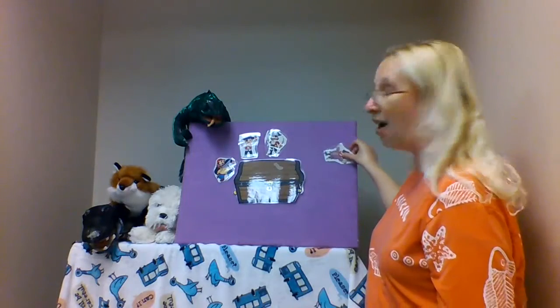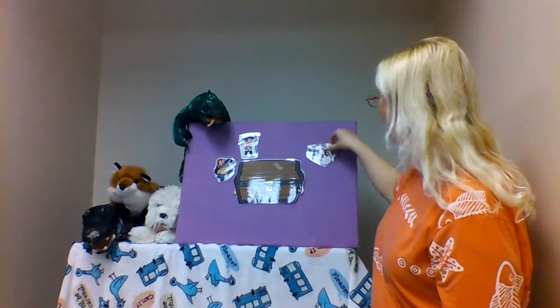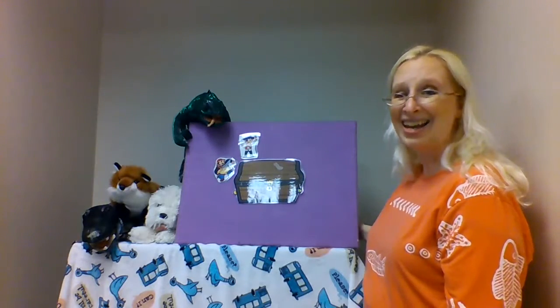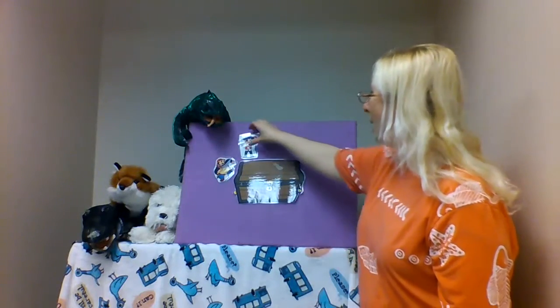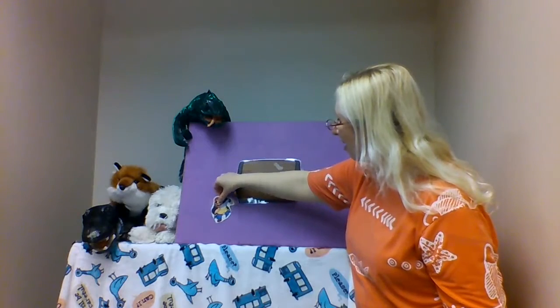1 slid off, and then there are 3 left. 3 pirates on a treasure chest. One tumbled off. And then two are left. Two pirates on a treasure chest. One blew away. And one is left. One pirate on a treasure chest. He climbs down. There are no other pirates left.